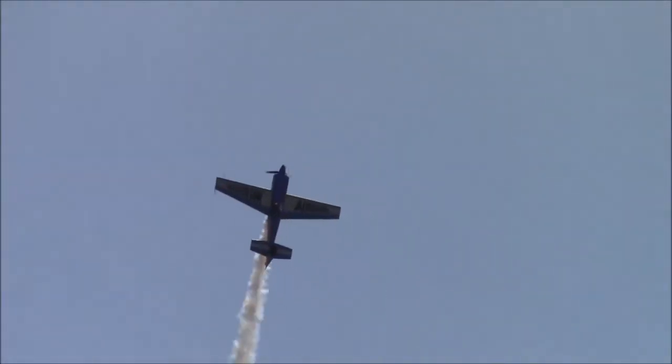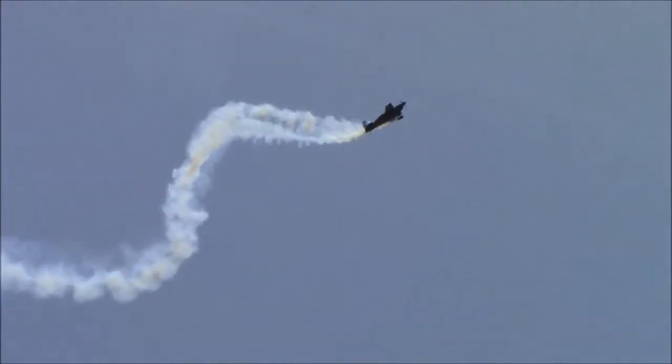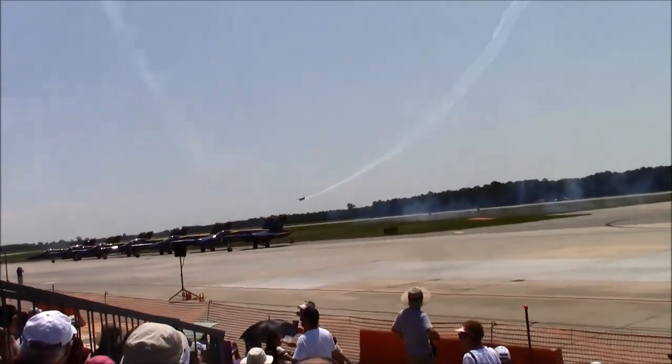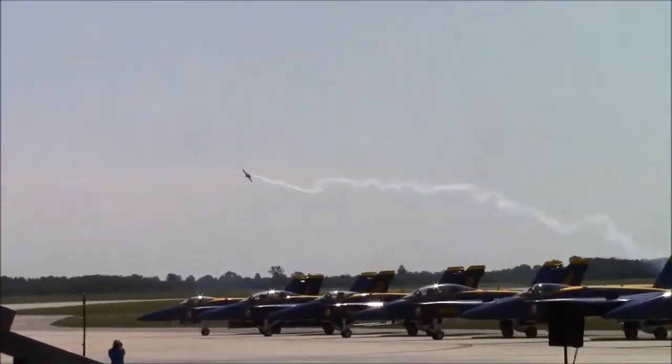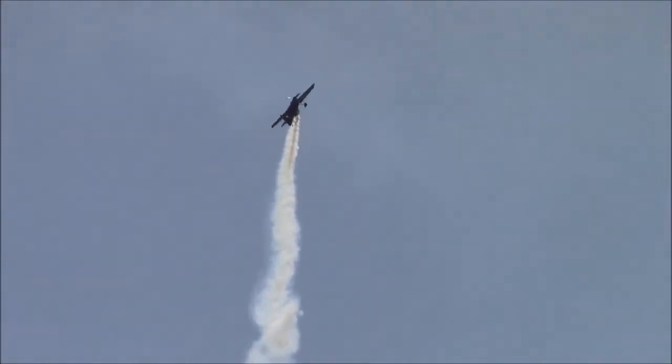As he goes into the avalanche with the loop and the snap at the top, right about here. Wham, one, two, three, four. Four snap rolls, a quadruple avalanche maneuver. Now using a maneuver developed in World War I by Max Immelmann. That's going to be the Immelmann turnaround as he gets to the right of the left-hand side of the flight line. That's half of the loop. Roll the airplane right side up and get set for his next one.